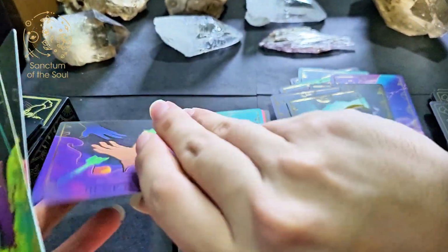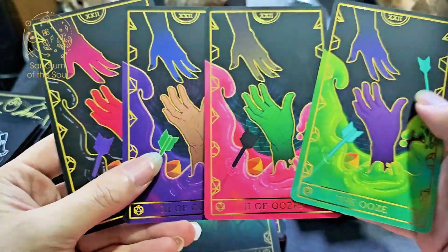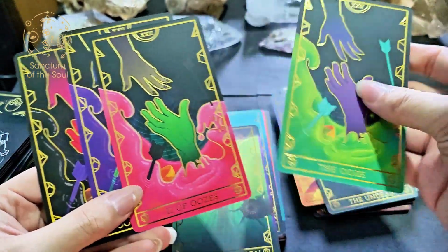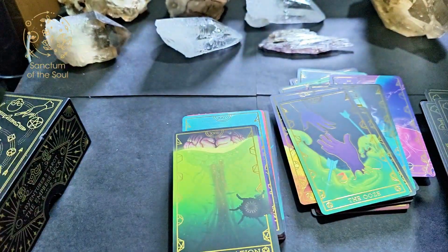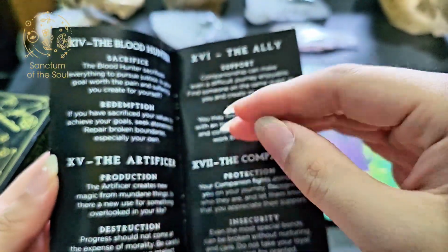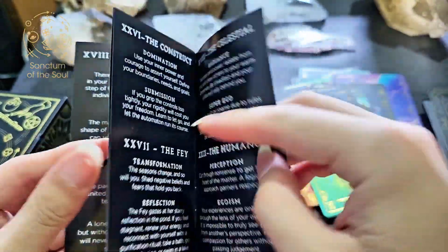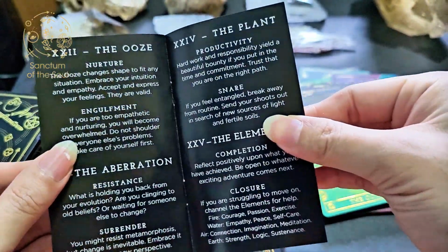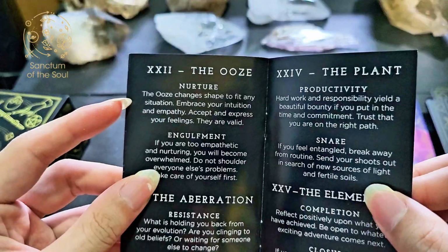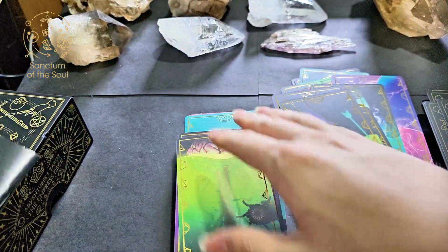And we have got the ooze. So the ooze here, I personally like this one the most. And I know some people will be interested in knowing what the ooze means, so here we go. The ooze: it changes shape to fit any situation, embrace your intuition. So basically, it is quite intuitive in terms of what the meanings are.